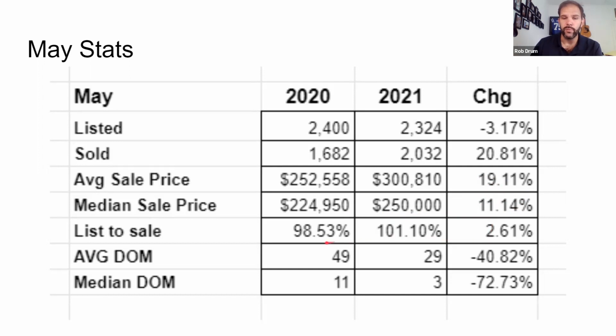The listed sale price, we're just starting to see this in our market, but on average we have over 100%. Homes are selling above list price at this point. So that's a new thing in the last month or two in our market. The jump compared to last year is 2.61%, which is a really significant jump, larger than any other time since I've been tracking the Birmingham market for 3 years or so, and I have never seen a jump like that.